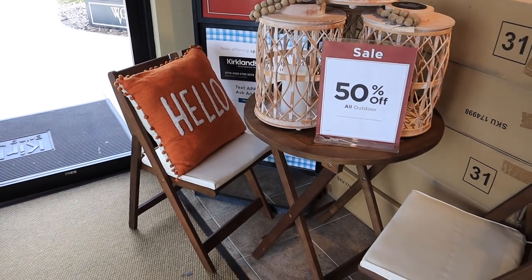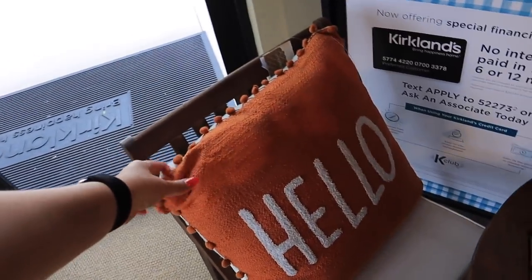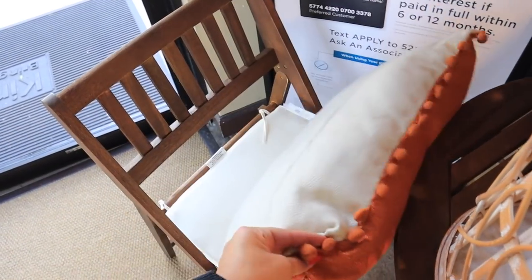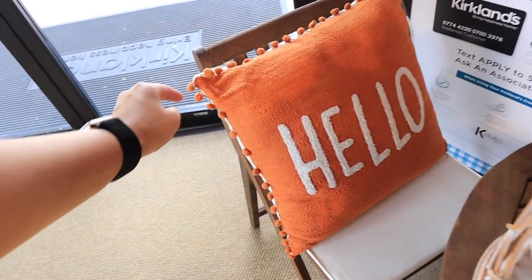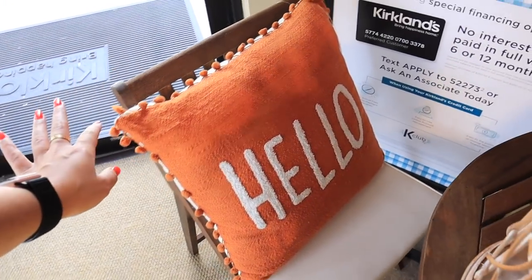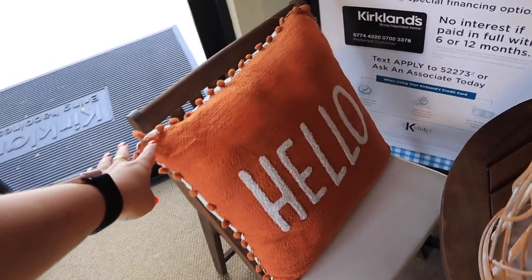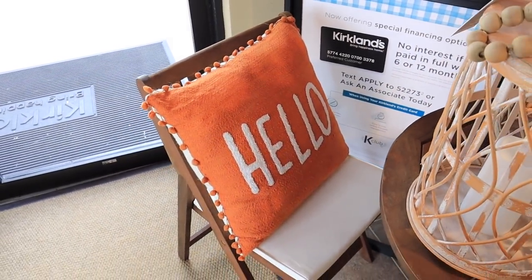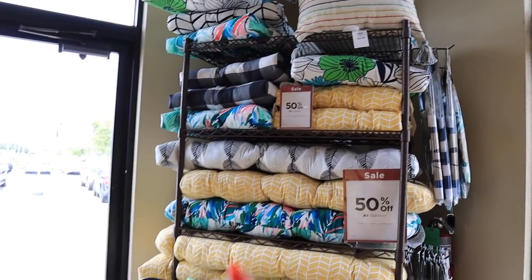This orange pillow that's on this little outdoor bistro table caught my eye as well. It's just the perfect little pumpkin color, little outdoor pillow, just perfect for the fall. The cover does come off, so that's great. You can always wash it, because these little tassels just won't do well in the washer, so it's good that you can take it off and turn it inside out. But oh my gosh, I'm so ready for the fall. Everything they have outdoor is 50% off, so summer's definitely going out.